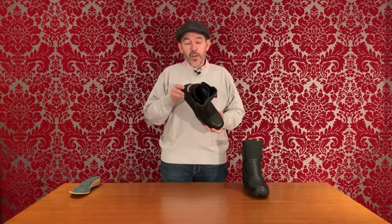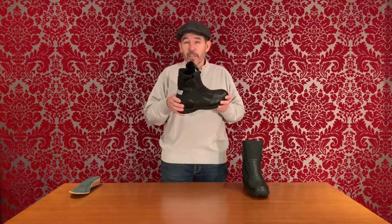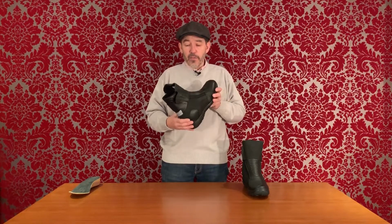So, if you want a short boot, because you want a boot that's easier to walk around in, maybe a boot to use for the summer, then this is certainly a boot that you should look at. If you're wanting or needing a little bit of extra height on the boot, then as far as I know, I've not come across a single other boot of this ilk with a raised heel.